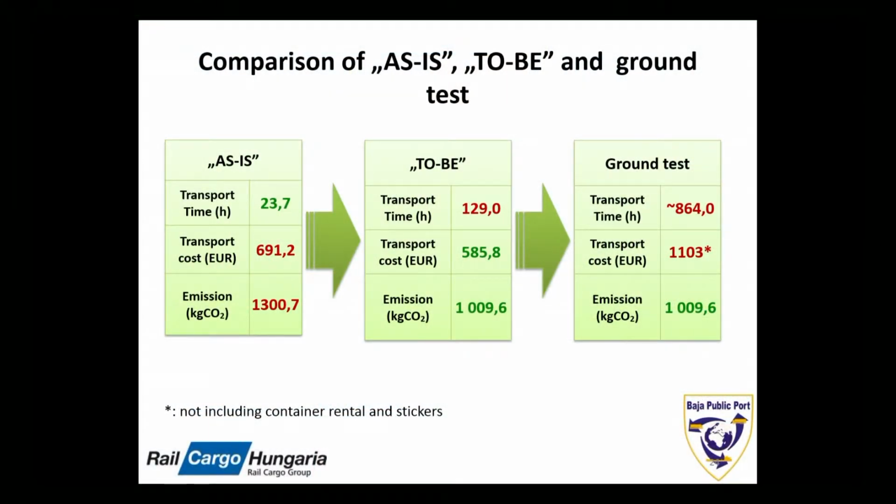Comparing the two theoretical models, as-is and TUBI, with the real one, the ground test. Still, as in other ground tests as well, the transport time is the best in case of road transport. Transport cost would be the best according to the theoretical model, which proved to be more optimistic. As for emission, using as much rail and waterborne transport as possible is the most advantageous for the environment as well. We had some similar reasons when comparing the expected and the factual data.